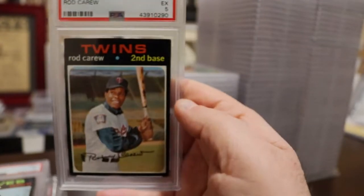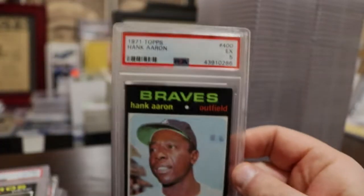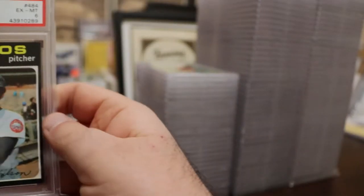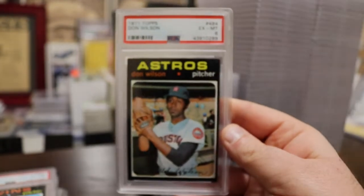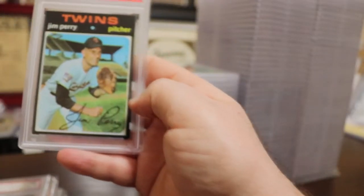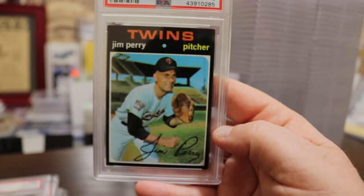So Rod Carew, 71 Topps, PSA 5. Hank Aaron, beautiful, another PSA 5. Who do we got here? PSA 6, Don Wilson. Again, one of the cards that I really thought was going to get a higher grade, but not. Jim Perry, PSA 6. Beautiful card.